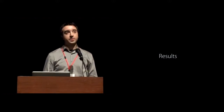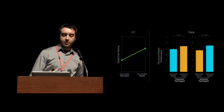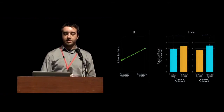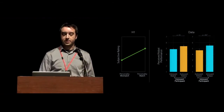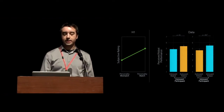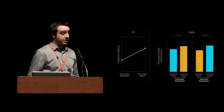So now I'll walk through a few of the results. First of all, for the subjective results, in which we predicted a positive personality matching effect, we found partial support. So you're seeing the rating along the y-axis and the results for extroverted participants with a mismatching or matching robot, and then for introverted participants with a mismatching or matching robot personality. So the difference among extroverted participants was not significant, and the difference among introverted participants was marginal.